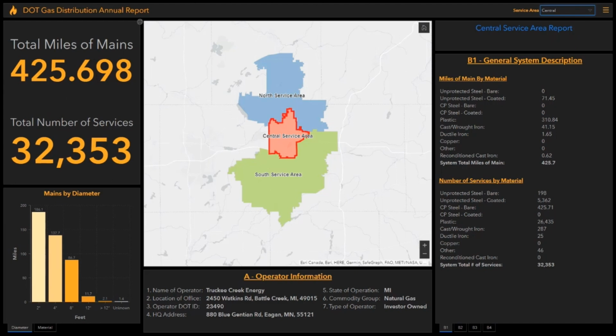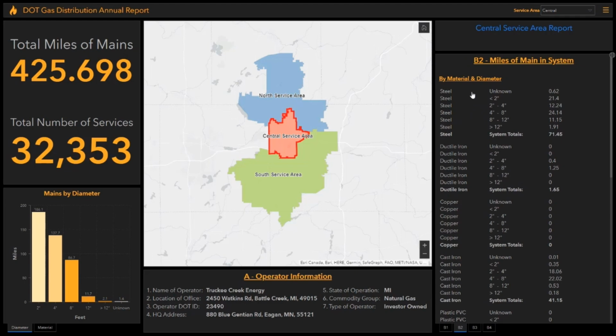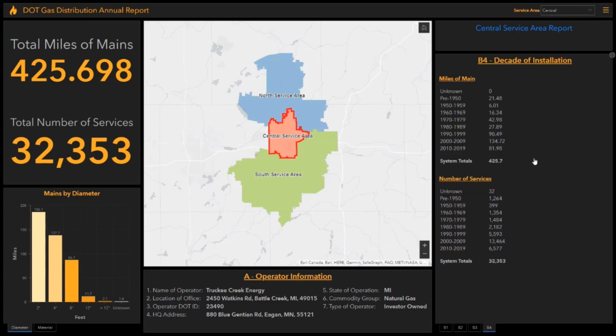And of course, I can see things like the total miles of mains we have, total number of services, mains by diameter. And our right-hand panel is going to have a breakdown of miles of main by material and number of services by material. We're also seeing material broken down by diameter for mains and services. And we can also see the age of our infrastructure in each of our service territories.